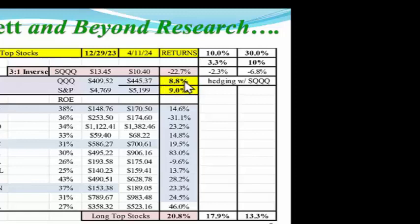QQQs are up almost about the same, about 8.8%. But our top stocks are up 20.8%. Now, if we hedge, and we hedge with the inverse, 3-to-1 inverse QQQs, which stock symbol is SQQQ, so you're short for the QQQs. And folks, this was developed for IRAs, because in IRAs it's hard to hedge your portfolio because the Securities and Exchange Commission will not let you go short in an IRA. So they invented the inverse ETFs so that you could buy the inverse ETF, but if the market goes down, what you bought actually goes up. So that's a nice place to be.